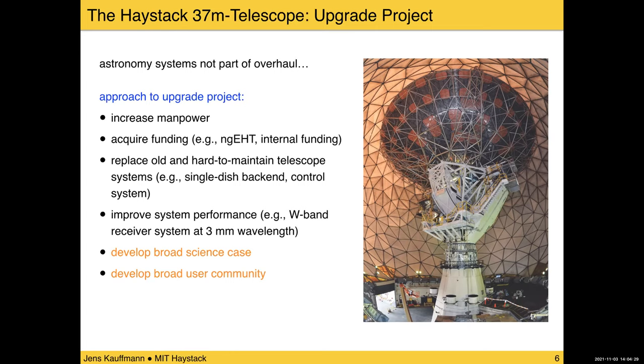We are in the process of acquiring funding. For example, we are receiving funding from the ngEHT and also have been able to dispense substantial internal funding over recent years. And that allows us currently to replace old and hard to maintain telescope systems. For example, the single dish backend and the control system, which were very difficult to maintain and to operate, are currently being replaced with modern systems. And of course, we're also improving the system performance. For example, we have new amplifiers in our W band receiver system for 3 millimeter wavelength.